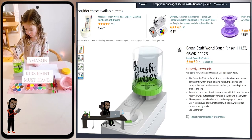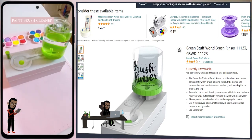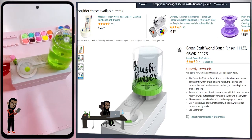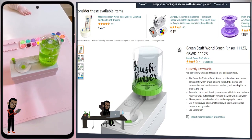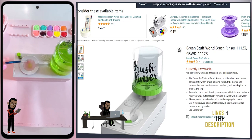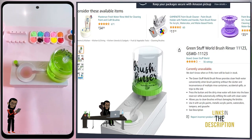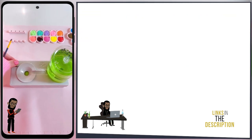My favorite Amazon mom hack products for kids painting. Three products that will help you have more fun with your kids. First up is this automatic paintbrush cleaner. Clean your dirty paintbrush in the reservoir of water, then push the button and it will drain the dirty water and dispense clean water. This is simple enough for even my three-year-old to handle.